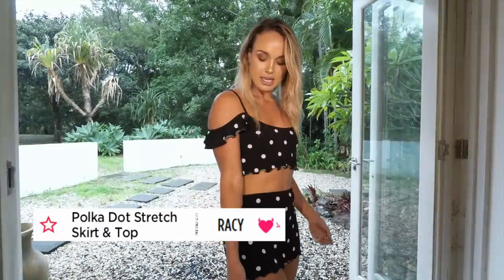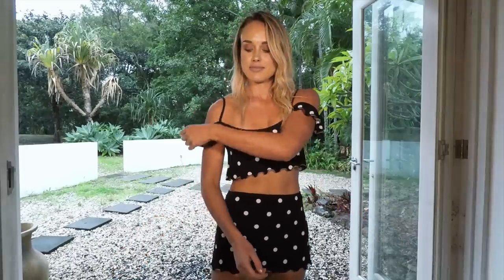Next, I wanted to show you this polka dot set. To be honest, I'm not really a polka dot kind of person, but this set does do a bit of justice for me. It is cute because I do like the frills and I love how the shoulder comes off, but you can also wear it up if you like, so you can pick and choose, which is awesome.